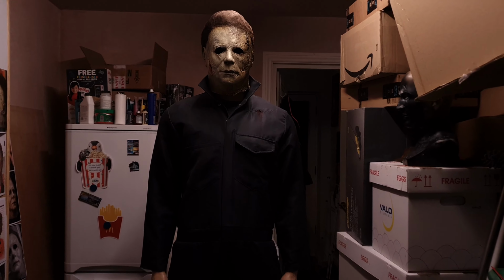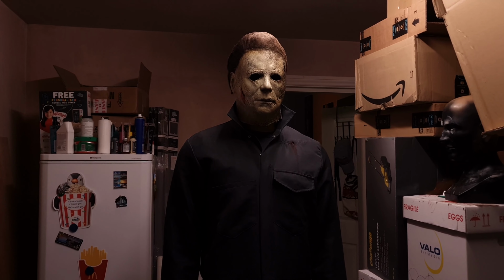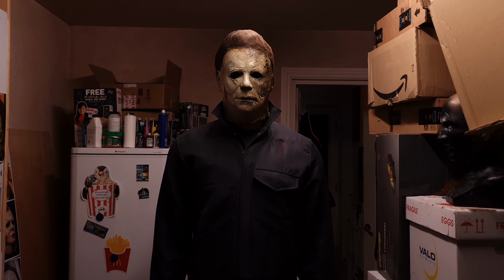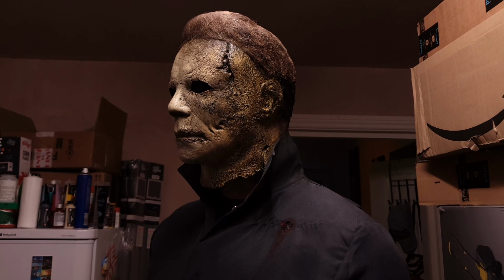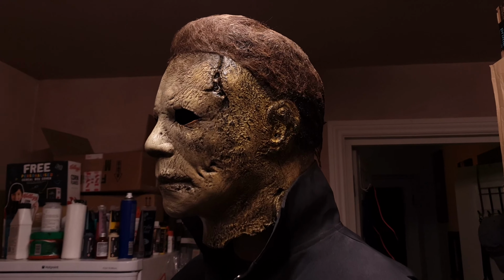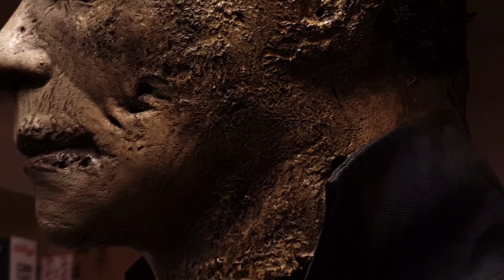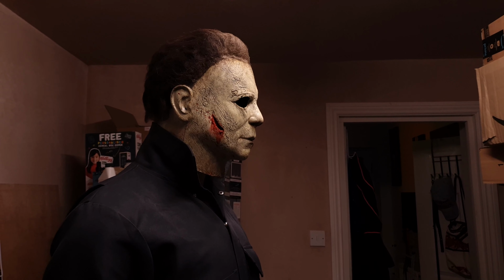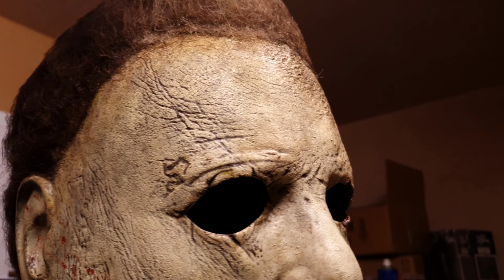So I'll just turn him to the side so you can get a good look at the burns and also at the unburnt side as well. But yeah, he is done just in time for Christmas. Alright, so getting a little look at the burnt side. There you go. Get a bit closer. Alright, now the unburnt side. You get some really nice cracks here.